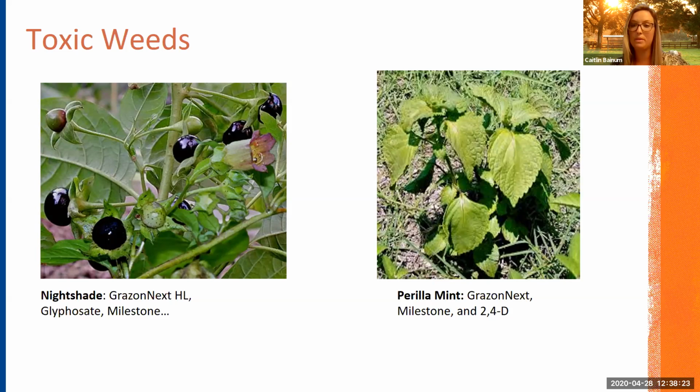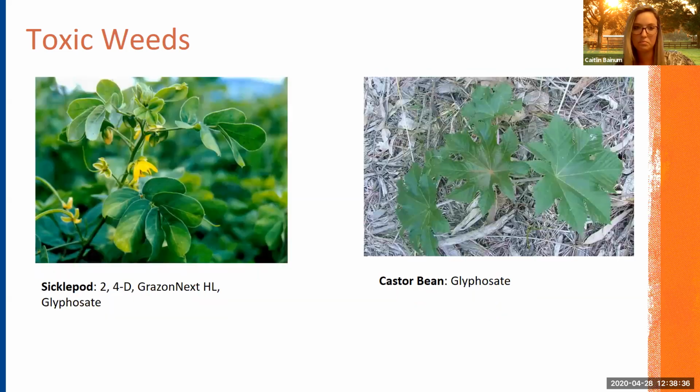Next, we have Perilla mint. This plant can be seen also growing by itself and can be very toxic to livestock over the long term. So Graze on Next, Milestone, and 2,4-D are good herbicide treatments for Perilla mint. Sickle pod, another toxic weed that has a pretty yellow flower, different from Crotalaria, but still can be very toxic. 2,4-D, Graze on Next, and glyphosate are recommended for sickle pod control.